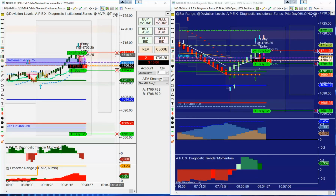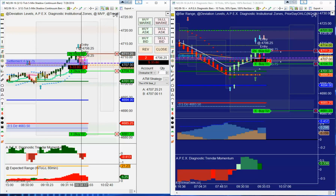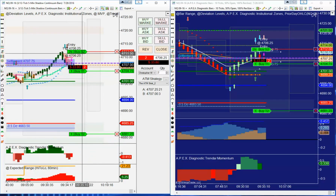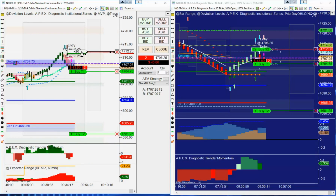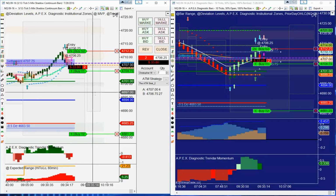And there I filled. So now I'm going to review my stop. I use an ATM that automatically sets my stop, usually about 20 ticks, which I'll adjust. And I'm looking at the structure high here, this swing high, and I'm going to put my stop just above that. And now it's a waiting game.